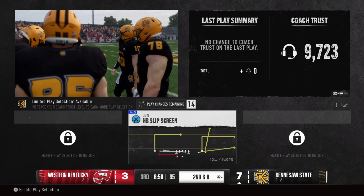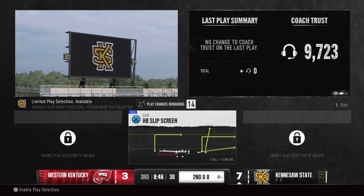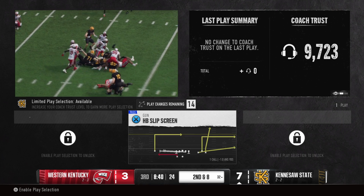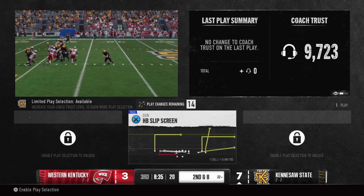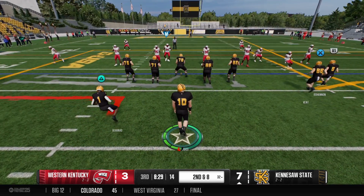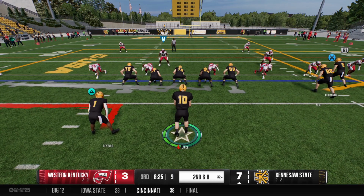That's a really good job by the defense, wrapping him up, getting him on the ground. Take away that run game. Make him one-dimensional, put him in passing situations. Really good job by the defense. Picked up 2 yards on that last one. They need eight on second down. Come on, set.